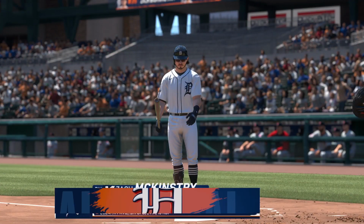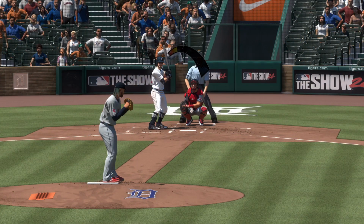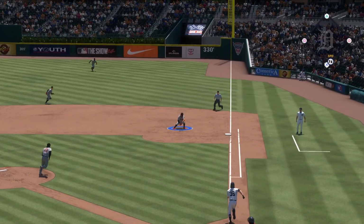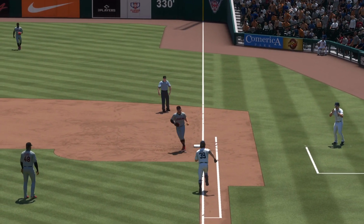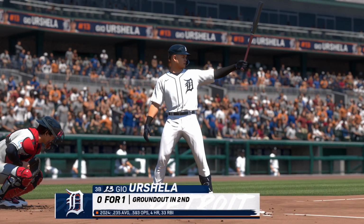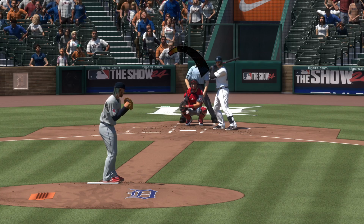The designated hitter, Zach McKinstry, up now for the Tigers. Singled and drove in a run his first time through. To the right side. Takes it himself. Already 2 gone here in the home 4th. 2 outs, bases empty. Gio Urshela to the plate.